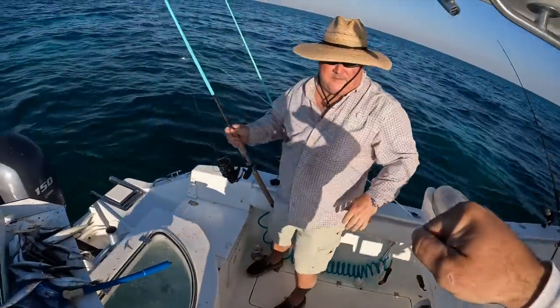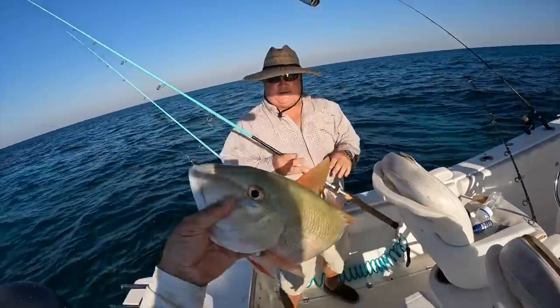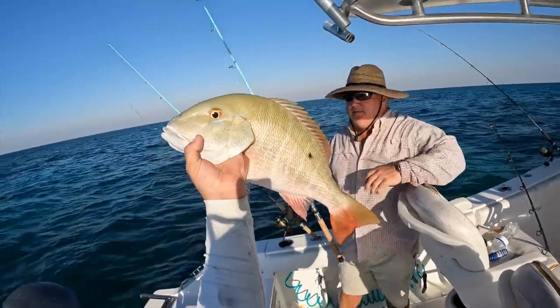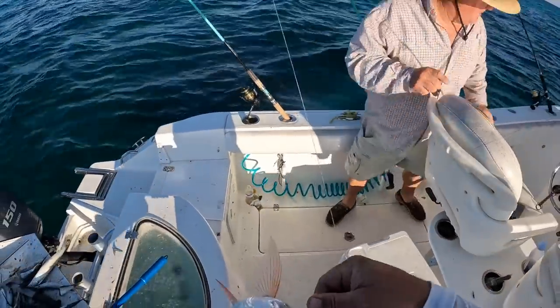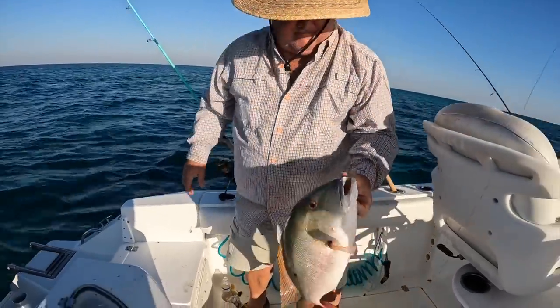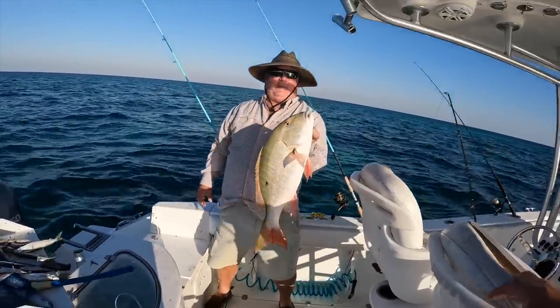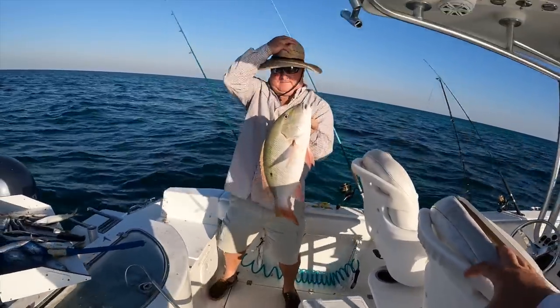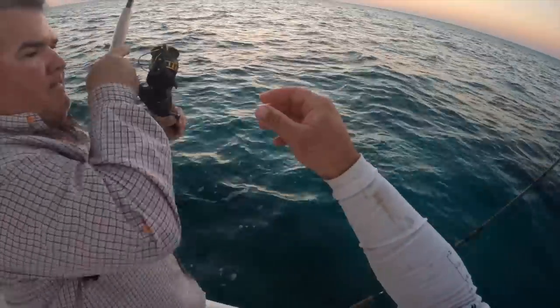I told you, he's rubbing in the reef. Look at that! Yeah! All right, bud. I'm glad you caught it, too. Oh yeah, still has sand on his nose from digging into the grass beds and the patch reefs. Got two giant muns right here, and my other rod got nailed.